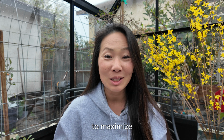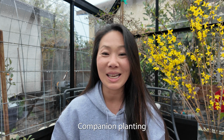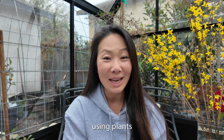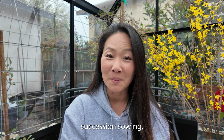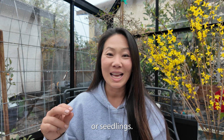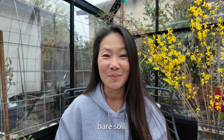One last way to maximize your gardening budget is to practice companion planting and succession planting. Companion planting is managing your garden using plants that are known to work well together in yield as well as pest control. As for succession sowing, that means you are starting the next set of seeds or seedlings as the ones you first planted are finishing up. That way you're increasing productivity and never leaving any bare soil.